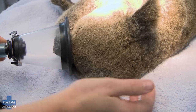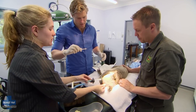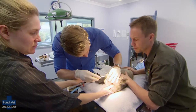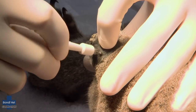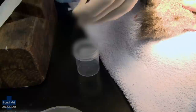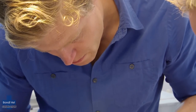Okay, so we'll just be quick here. The moment that mask comes away, we'll get this biopsy in there, spin it a few times, and then take this lump out. Okay, it's a nice fit on that one. The key with this biopsy is to take it nice and deep, get a full sample, and that way you know the pathologist has the best chance of giving us that answer we need. The tissue sample will be sent to the lab for analysis. The results should be back within a few days.